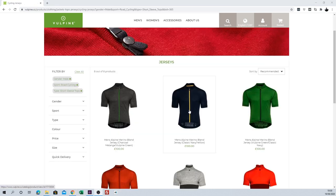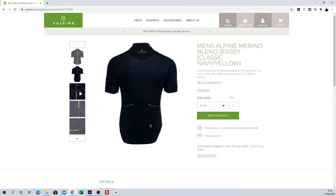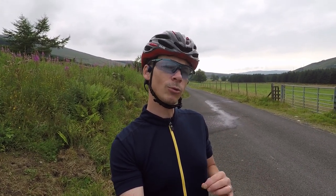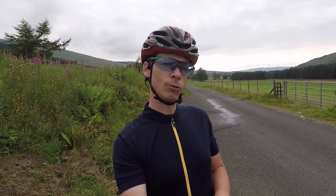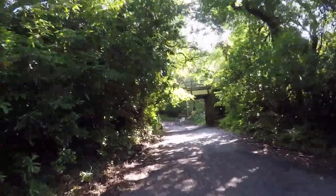This one is £100. Yes, I know you certainly can buy high-quality Lycra jerseys for less than that. And for choice, I probably would. But if you're going to treat yourself to a nice jersey, then I think there's probably not a lot in it between a nice Lycra jersey and a nice merino wool jersey.